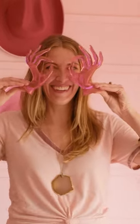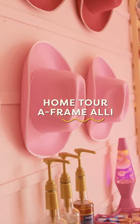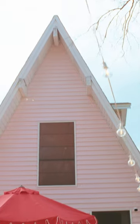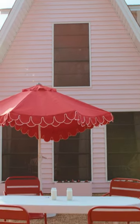I'm Alli Pozeznik, and this is my handmade home in Waco, Texas. Hello, please come in. Welcome to the pink Waco A-frame.